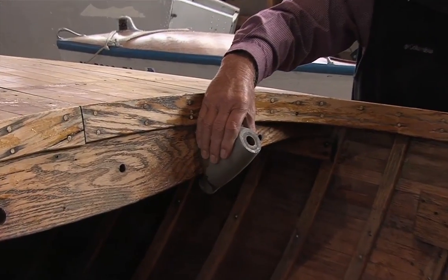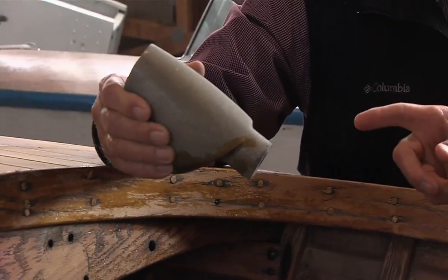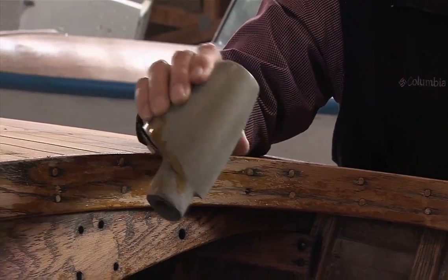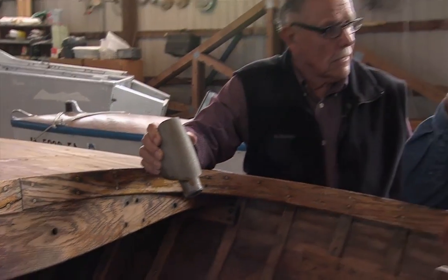So if you're going to make this spiffy and shiny, you've got a lot of work to do, and this is just one sample of the amount of work you're going to have to do. It takes a lot of buffing. Wow. It really does. It takes a lot of buffing, but it's amazing how you can bring it back to life.